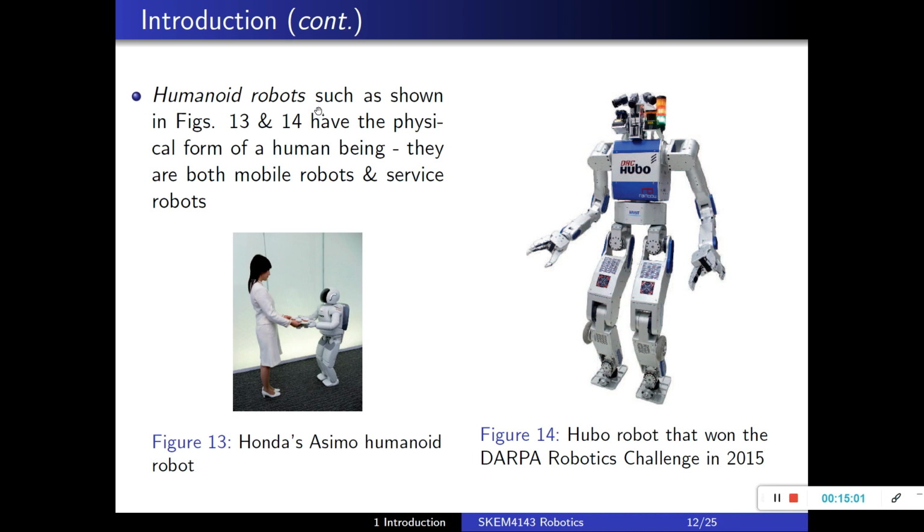Humanoid robots, such as shown in figures 13 and 14, have the physical form of a human being. They are both mobile robots and service robots. So as you can see, the categories can be overlapping, can be a bit confusing, but it does not really matter. All you have to know is that there are various robots that can be applied depending on the application and needs. This is the Hubo robot that won the DARPA Robotics Challenge in 2015.